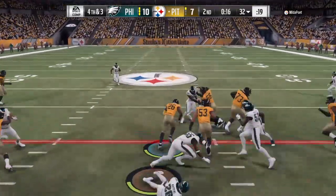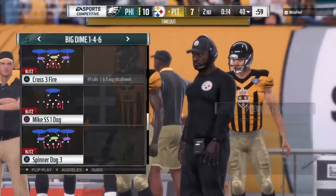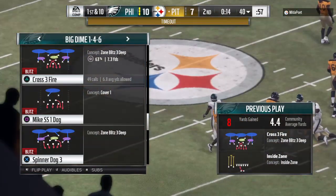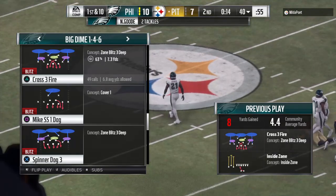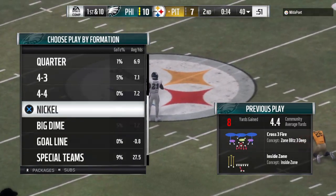They'll run it now out of the gun. And the broken tackle helps lead to a first down gain. And now before this first down play, we're going to get a timeout here, as they'll stop it with 14 seconds to go in this first half.